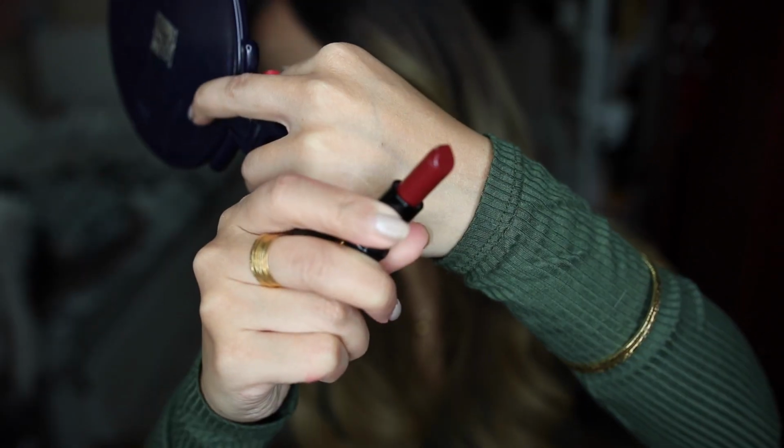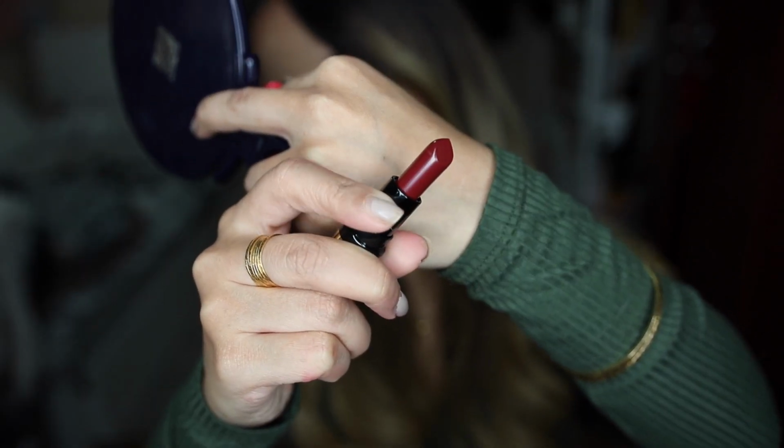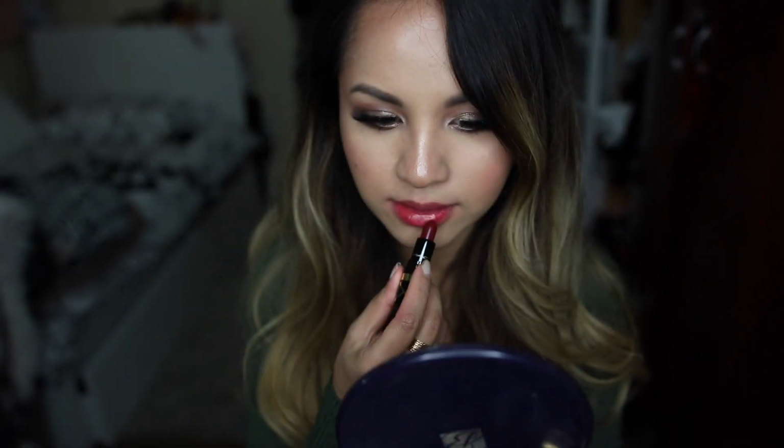So the final lipstick, that I'm too lazy to conceal out right now, is a shade called Diva, and it's definitely a deep vampy red. I need lip liners with all of these darker lip shades. I mean, I was struggling with the nude ones even, so.